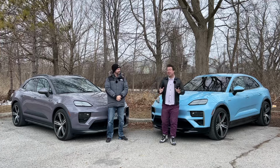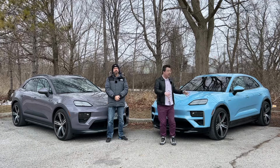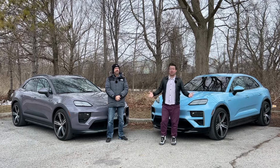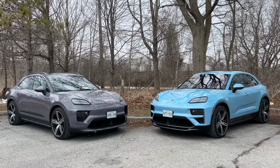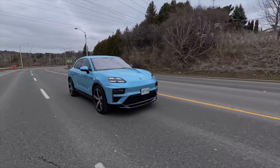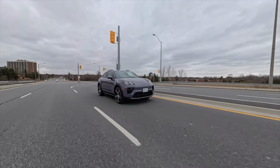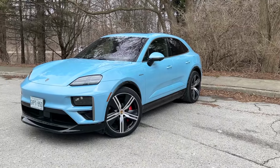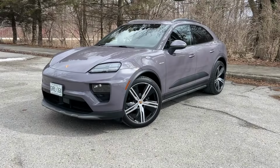Porsche may be rethinking its EV strategy right now, but for the time being, the Macan EV is a real thing, and it's available in multiple different trims. Yeah, much like the regular gas Macan, the EV does have multiple trims, 4 of them in fact. So we thought we would get the top-of-the-line Macan Turbo EV and put it against one of the more entry levels, the Macan 4 EV, and see what they drive like and if there's any reason to go ludicrous with your power or just slightly okay.